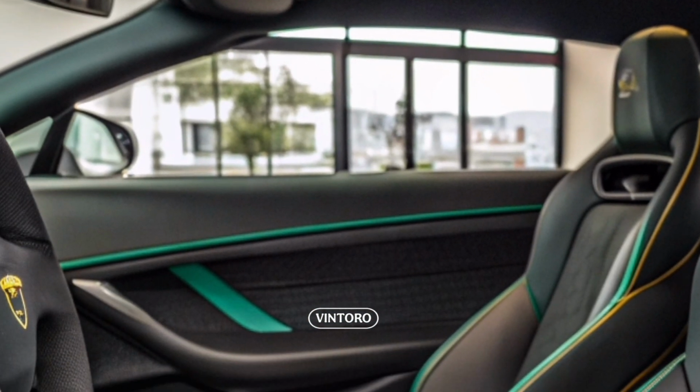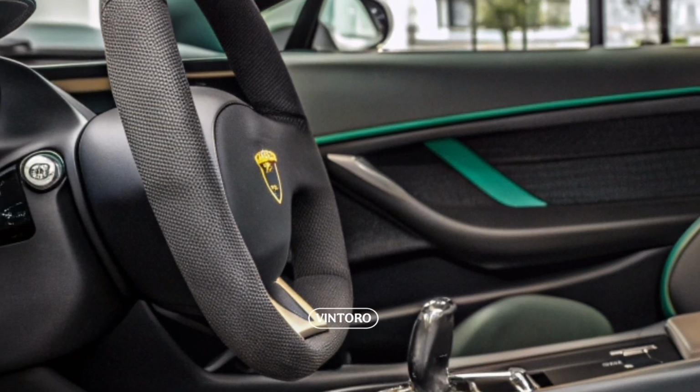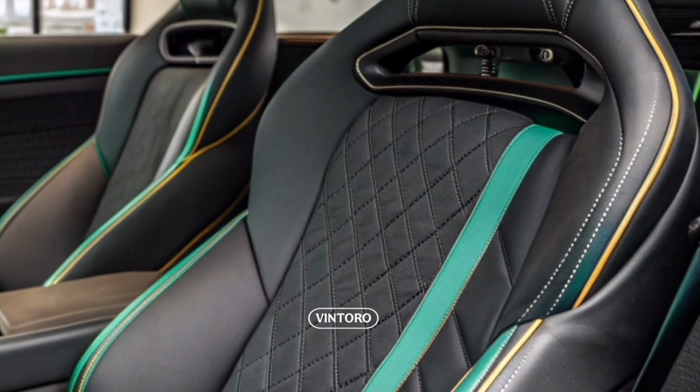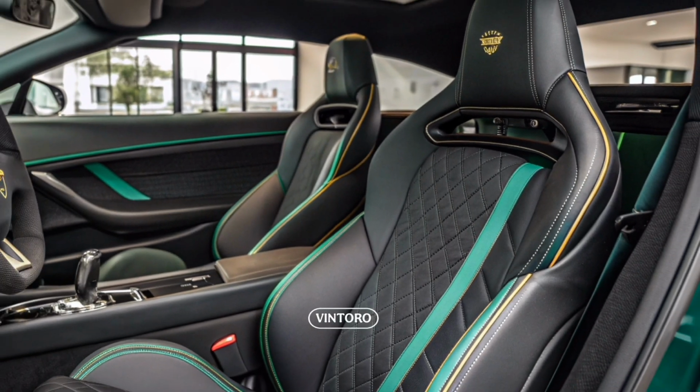Hidden flaps, vents, and spoilers open or close to optimize airflow and downforce dynamically. Lotus hasn't confirmed production yet, but the Theory 1 represents where their engineering soul is heading. It's a vision of what the future Lotus lineup might become, a blend of beauty, intelligence, and raw power.